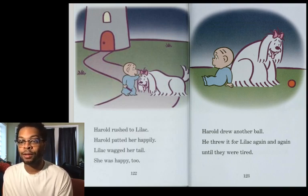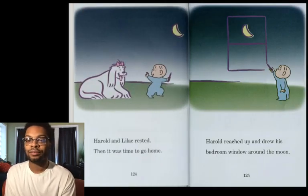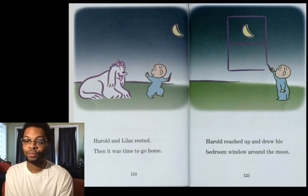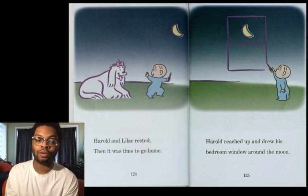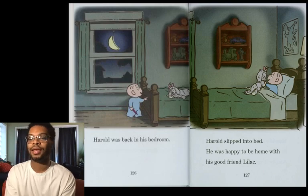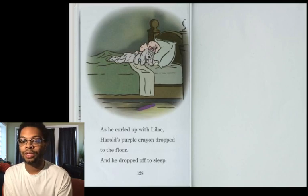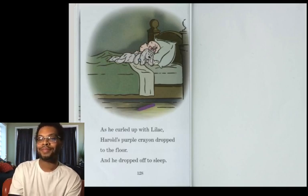Harold drew another ball, and he threw it for Lilac again and again until they were tired. Harold and Lilac rested. Then it was time to go home. Harold reached up and drew his bedroom window around the room. Harold was back in his bedroom, and he slipped into his bed, and he was happy to be home with his good friend Lilac. As he curled up with Lilac, Harold and the purple crayon dropped to the floor, and he dropped off to sleep.